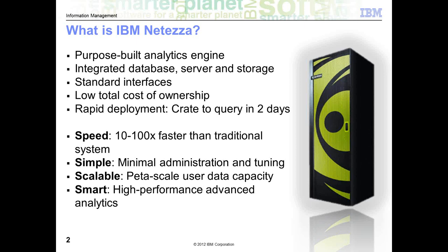Also, it's very scalable. If you need more speed or capacity, you just add more. It's linearly scalable, so if you double the amount of Netezza racks that you have, you double the performance and you double the capacity. And all you get is just one machine because it's an appliance. And finally, it comes with IBM Netezza Analytics, but you can also use other analytics tools that operate through the standard interfaces.